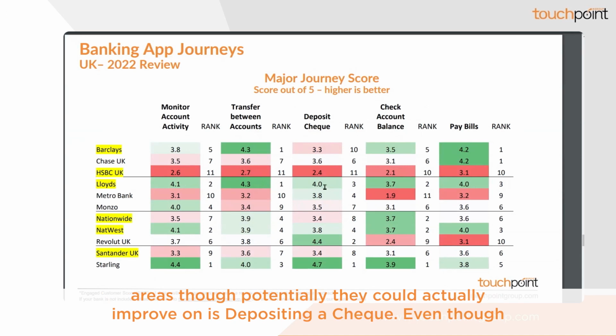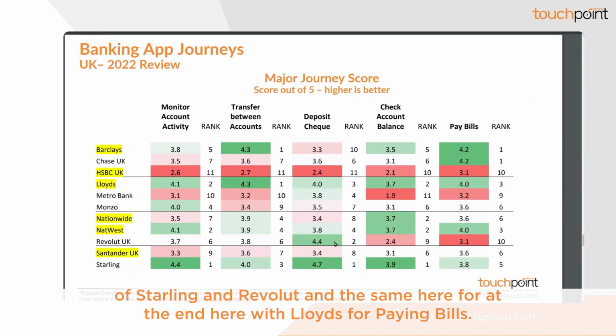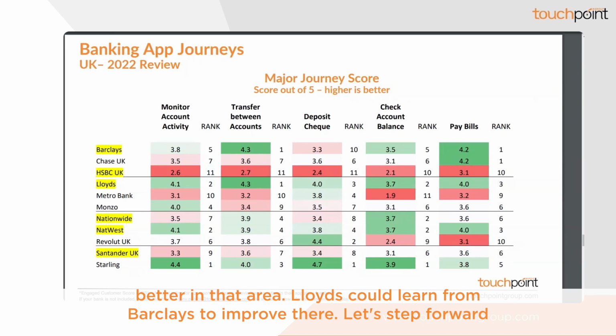One of the areas where they could potentially improve is depositing a check. Even though they're leading in their area, there are a few others they could learn from, the likes of Starling and Revolut. And the same at the end here with Lloyds for paying bills. It's a very simple thing people want to be doing, but Barclays is actually doing better in that area, so Lloyds could learn from Barclays to improve there.